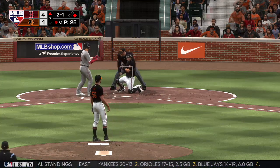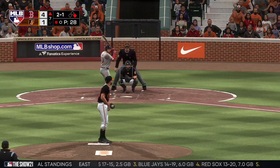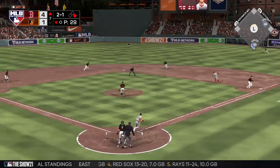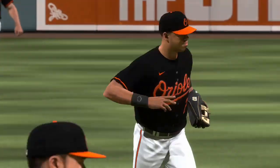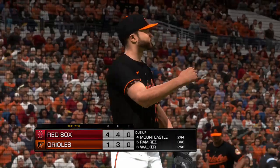Two and 1. We're in the 7th now, 4-1 our score to this point. A bouncer up the middle, scooped up to second for 1, on to first as they get the double play to get him out of the inning. Nothing doing for Boston, but they lead it 4-1.